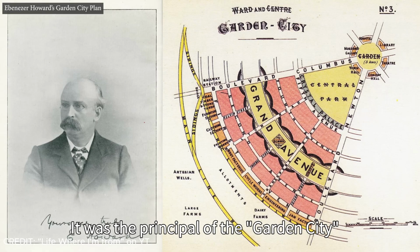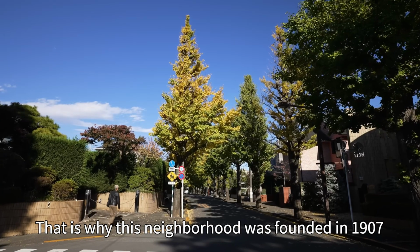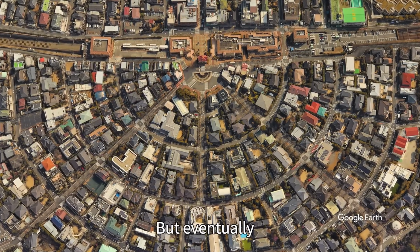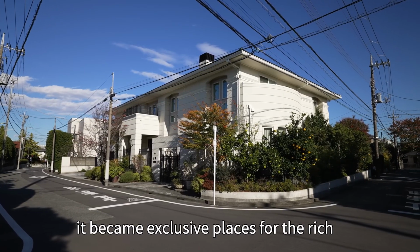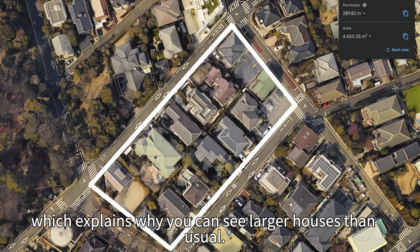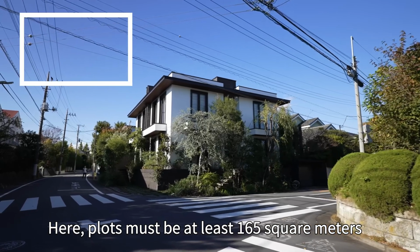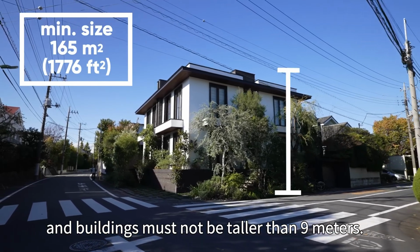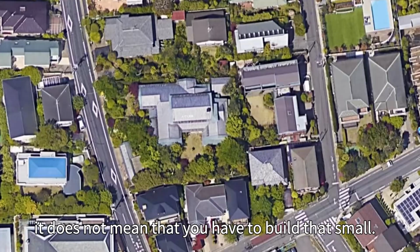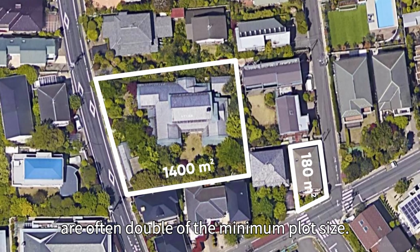It was the principle of the Garden City that created this project. That is why this neighborhood was founded in 1907, with the idea of a classless society. But eventually it became an exclusive place for the rich. In Denenchofu, there are minimal plot sizes, which explains why you can see larger houses than usual. Here, plots must be at least 165 square meters and buildings must not be taller than 9 meters. Even though there is a minimum plot size, it does not mean that you have to build that small. Most plots here are often double the minimum plot size.